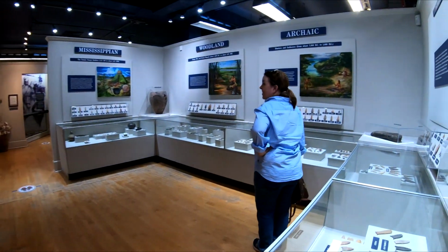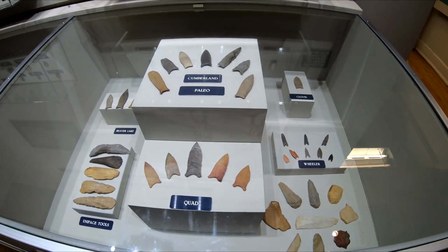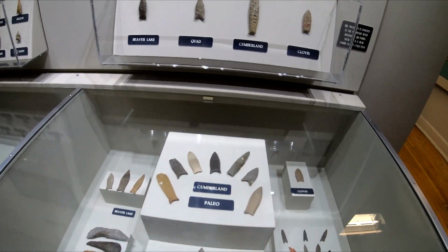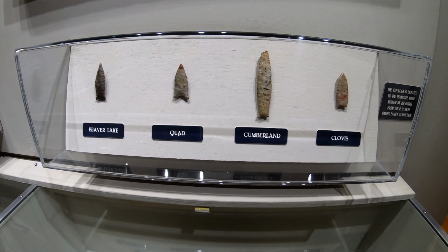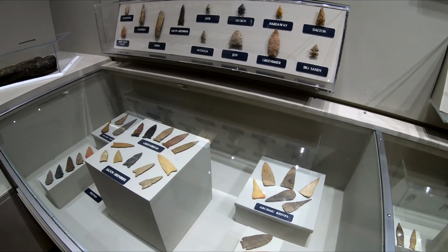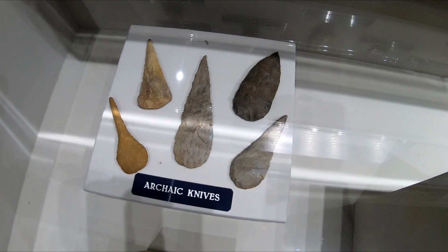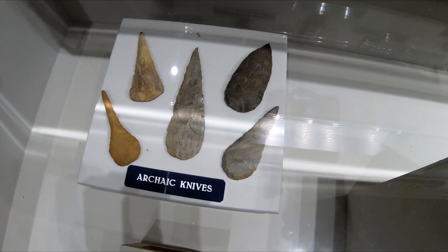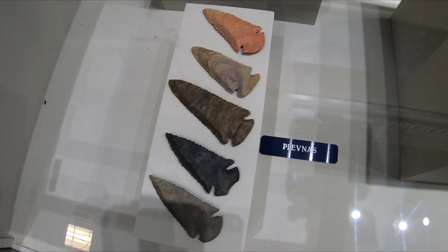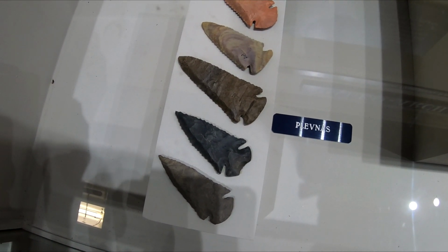This is the room that blew me away. Look at the arrowheads. These are beautifully preserved, right? They really are. Beautifully preserved and displayed. Really impressive. Archaic knives. Look at that, they're serrated. They serrated these things.